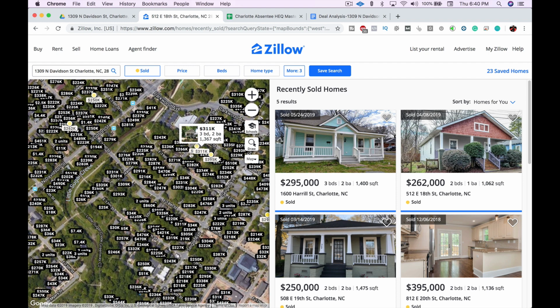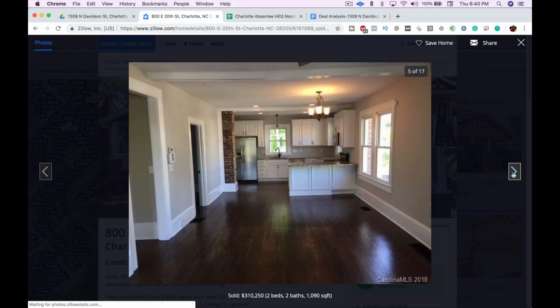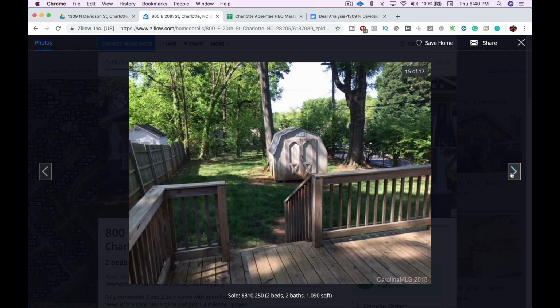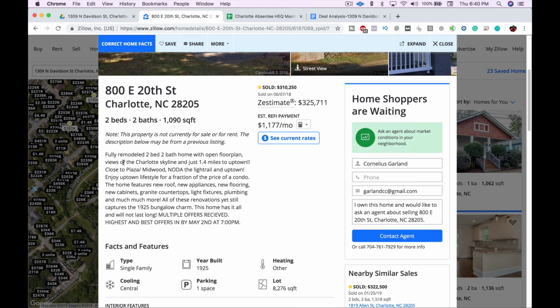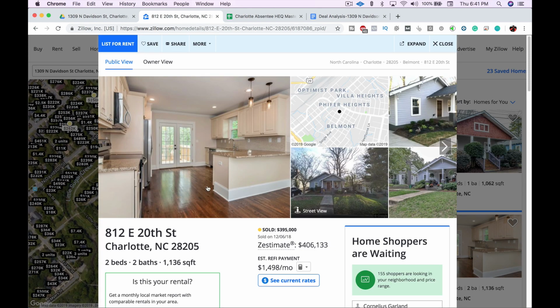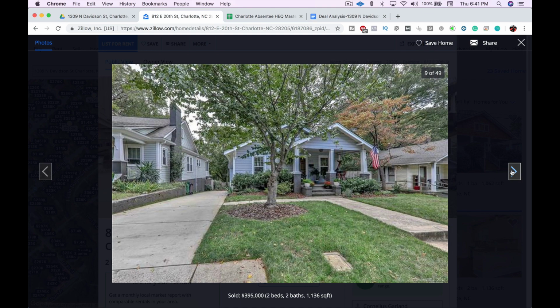All right, so I see a property for $310. Let's open this one up. All right, so yeah. So it could be the same thing. However, I'm liking what I see here as far as this being $310 as a comparable sale. So it's fully remodeled. And this sold in the summer too. And usually when it sells in the summer, property values are a little bit higher. This one sold for $395, and I could tell this has been completely rehabbed.